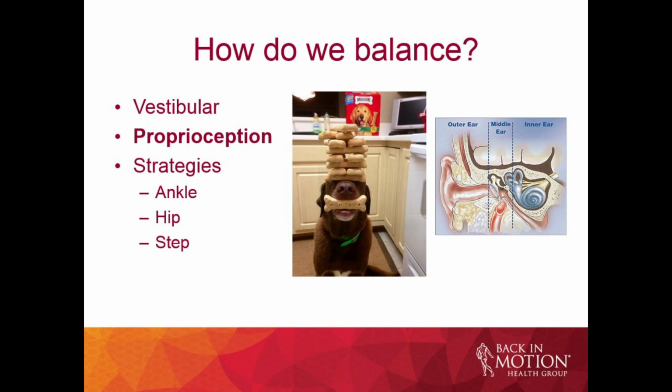We've got our ankle strategy, which is the most efficient. That's when you take a step, you land on a little bump, your foot goes a little bit to the side, you correct yourself and you keep walking. End of story. The ankle does a lot of that because it's so close to the ground. It can adjust your body position so that you don't fall over.